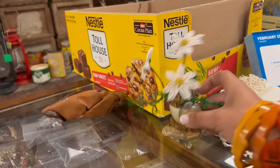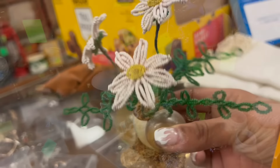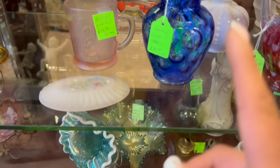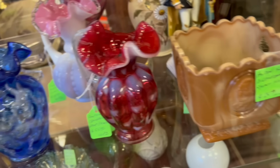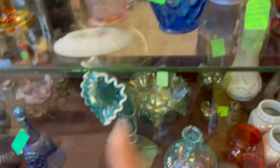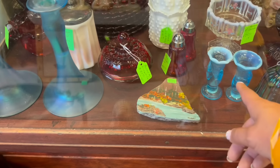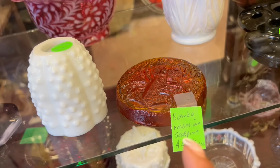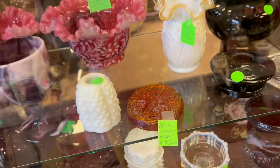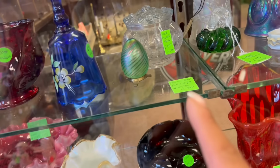And look here, the little snail egg with the beaded flowers. Oh my gosh. All right, I think it's about time to get back in here. That's at $20. That's a pretty good price. I didn't see what was on that. I'm not a big fairy lamp or bell person. We have to see the little hands. And ooh, Blanco Amberina Scorpion, that's cool. And I'm still confused about the egg.